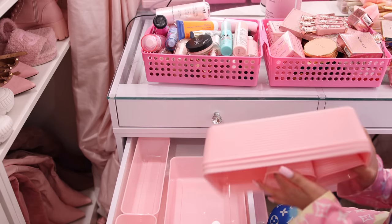But yeah, these are gonna go inside of my little brush display case.